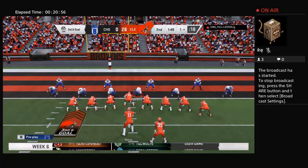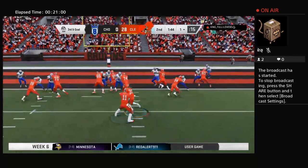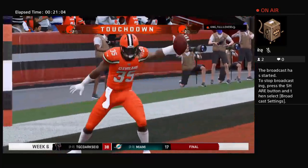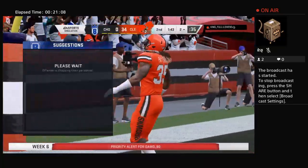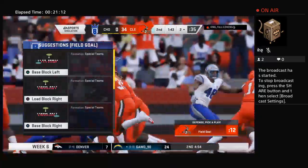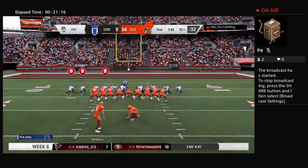You go tight. You got 6-6. Pull it high. A shotgun handoff to Patterson. And he's in. Touchdown, Browns. Cordero Patterson on his way to a monster game. 3 first-half touchdowns as his guys continue to pour it on.